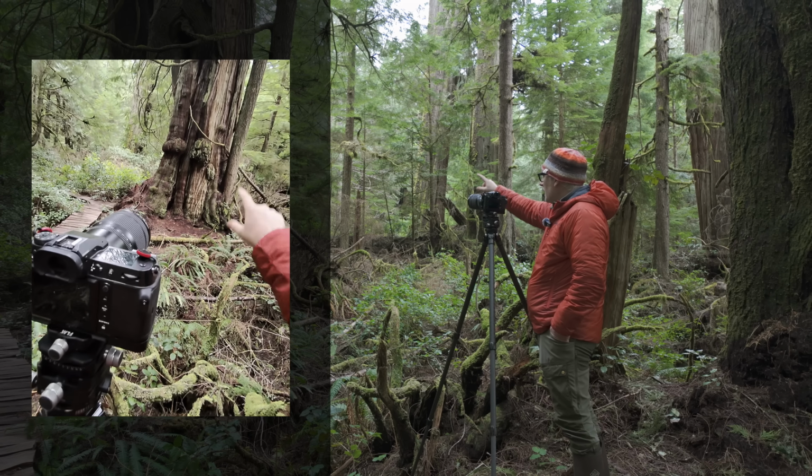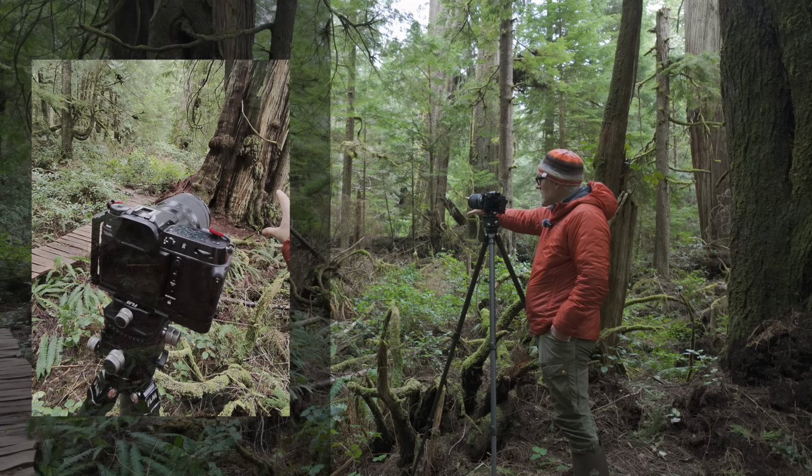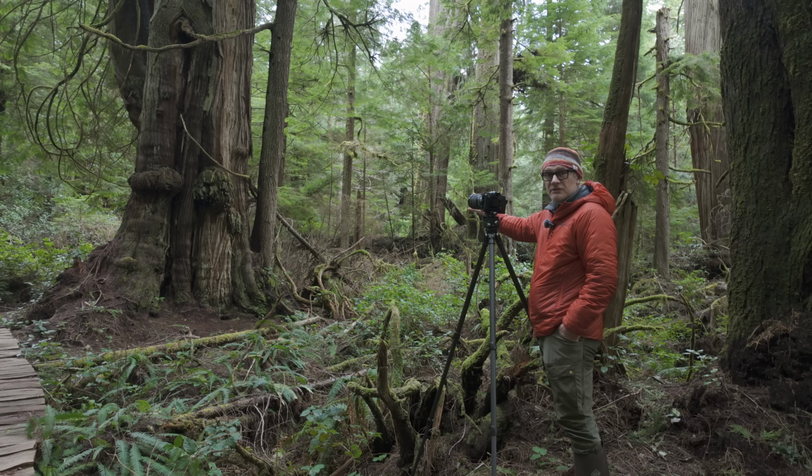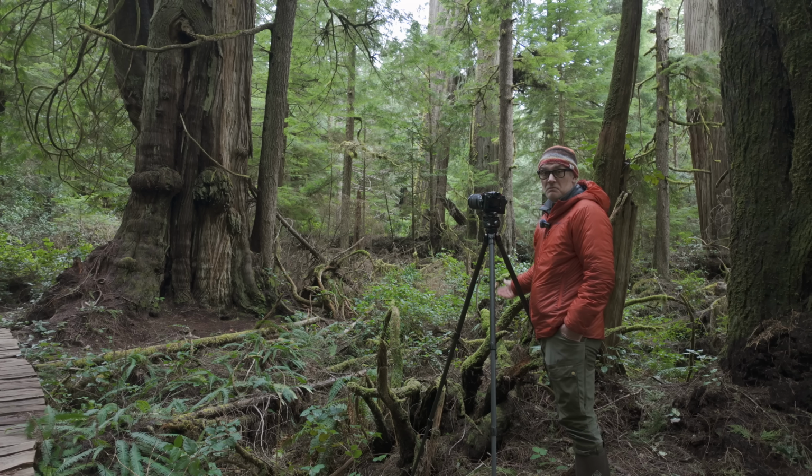And then I really love the textures in that, so I'm just going to zoom in on those, try and simplify the scene ever so slightly. So let's take those images and we'll see how they turn out.